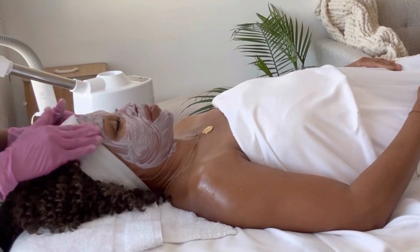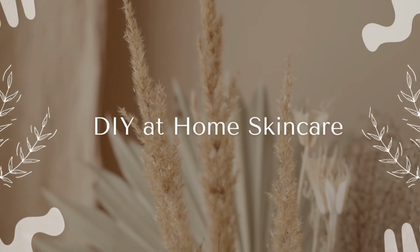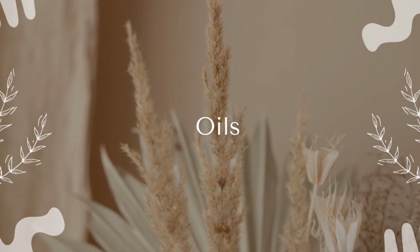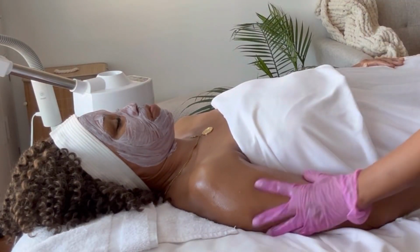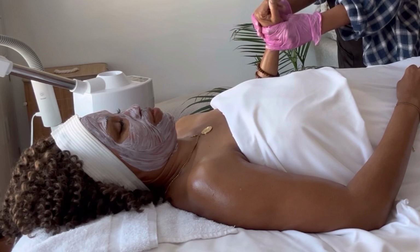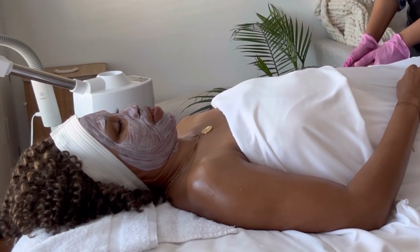Lastly, let's talk about some all-natural home remedies. Who doesn't love a good home remedy? Here are a few tips on how to make some DIY skincare products at home. Using oils. So using something like coconut oil is going to reduce dryness on the hands and on the body. I also love using jojoba oil that could be used on your face in addition to your body. It's non-pore clogging and it does wonders for the skin.